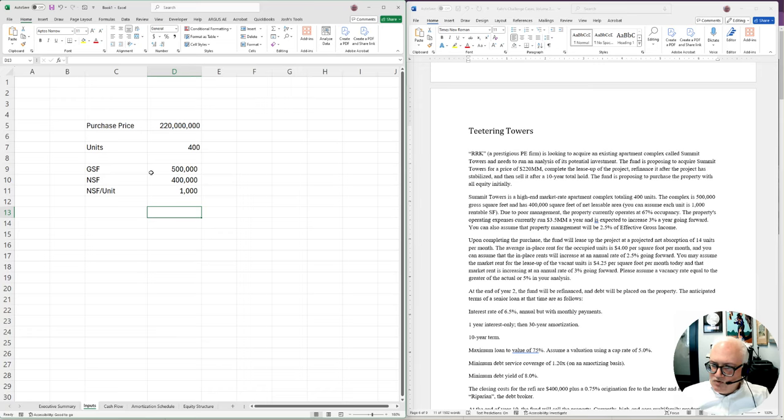We're going to have a current occupancy of 67%, which means, just being really basic about it, it sounds like we're starting at 268 units. Yep, and that's exact. So 268 units. Awesome. What else do we have here? We have an OpEx of 3.5 million.